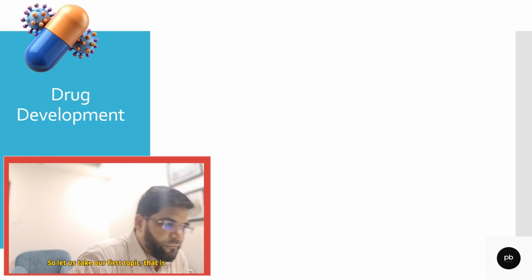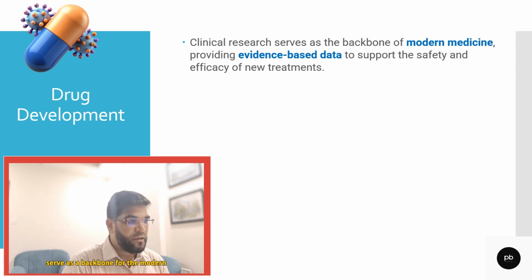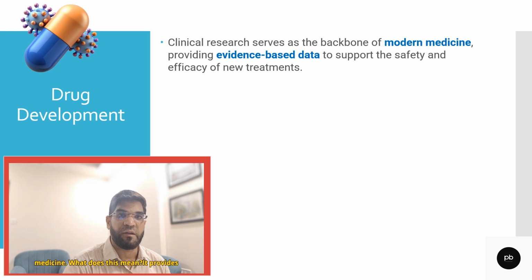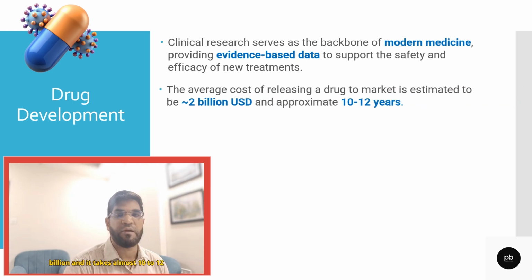So let us take our first topic, that is drug development. See, clinical research serves as a backbone for modern medicine. What does this mean? It provides very evidence-based data to support the safety and efficacy of the drug. And the average cost for developing a drug is approximately $2 billion, and it takes almost 10 to 12 years for a drug to get developed.